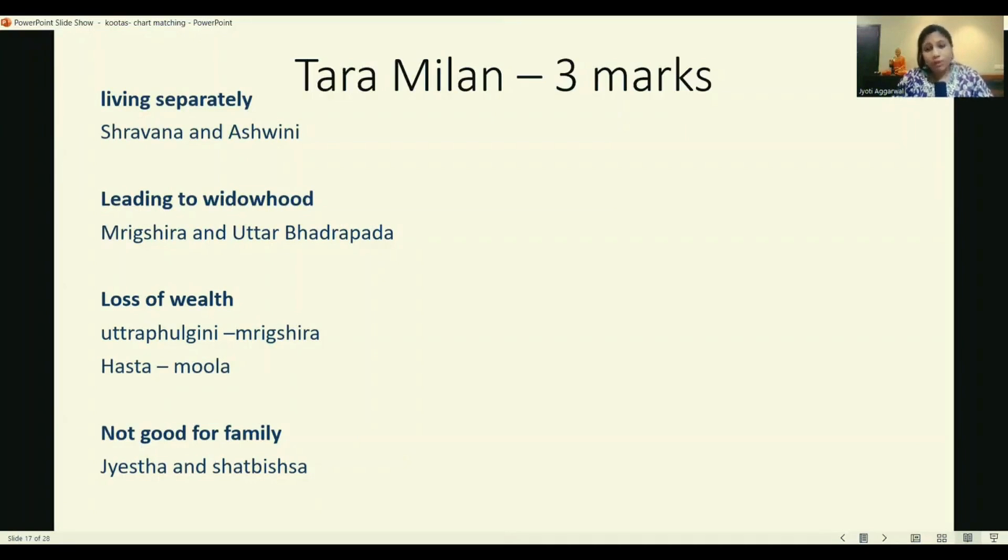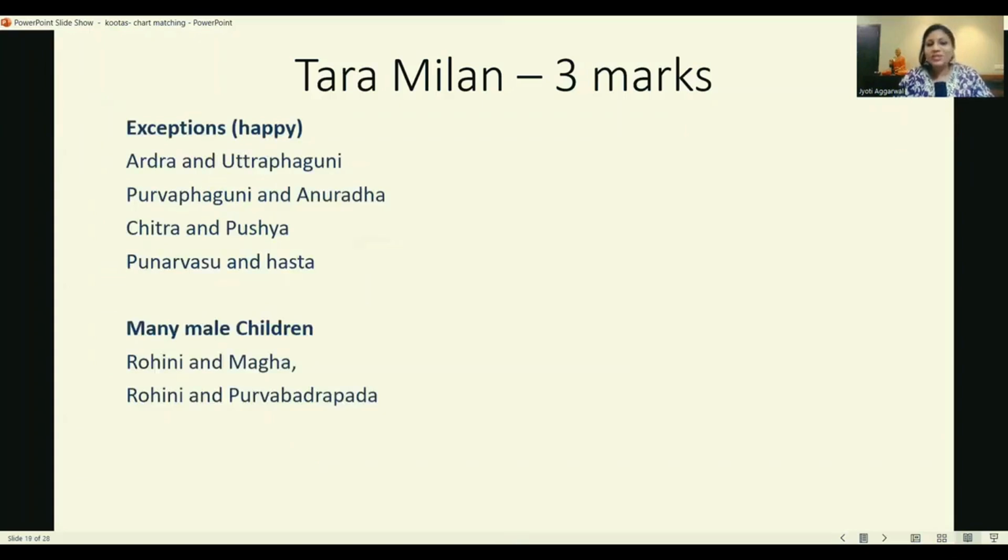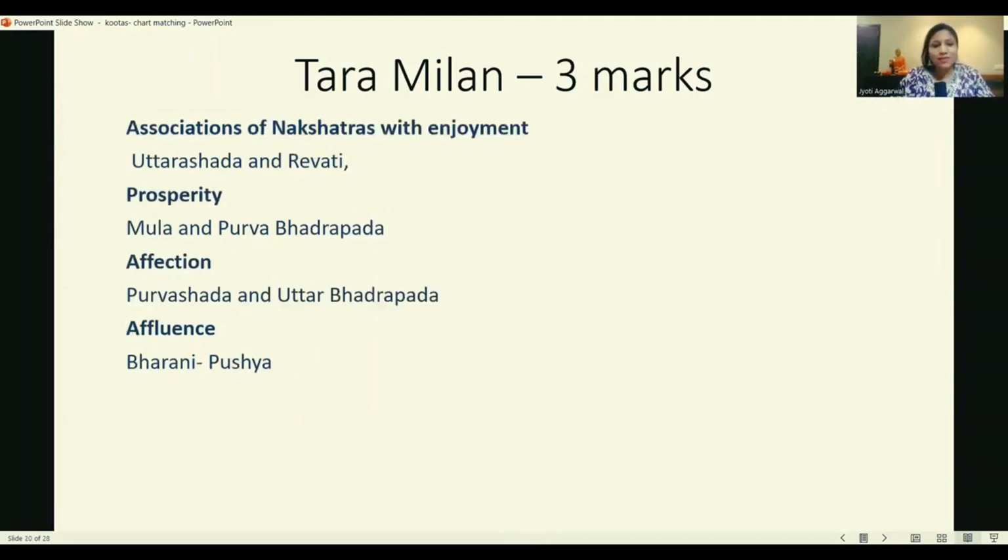But always give importance. The 22nd nakshatra isn't bad. Uttara Falguni, Purva Falguni and Anuradha bring children. There are some nakshatras that are happy nakshatras, especially if it aligns with Uttara Falguni. There will be many children from Purva Falguni with Anuradha. If it happens with Rohini or Purva Bhadrapada, there is enjoyment, prosperity, and comfort.